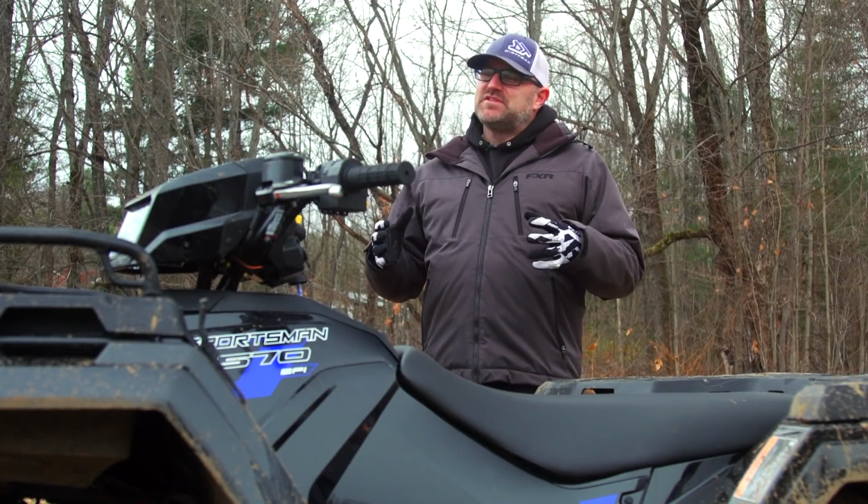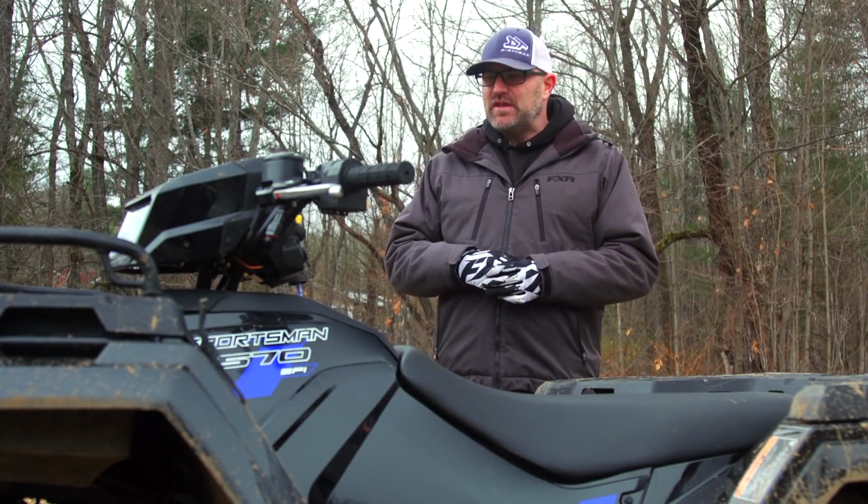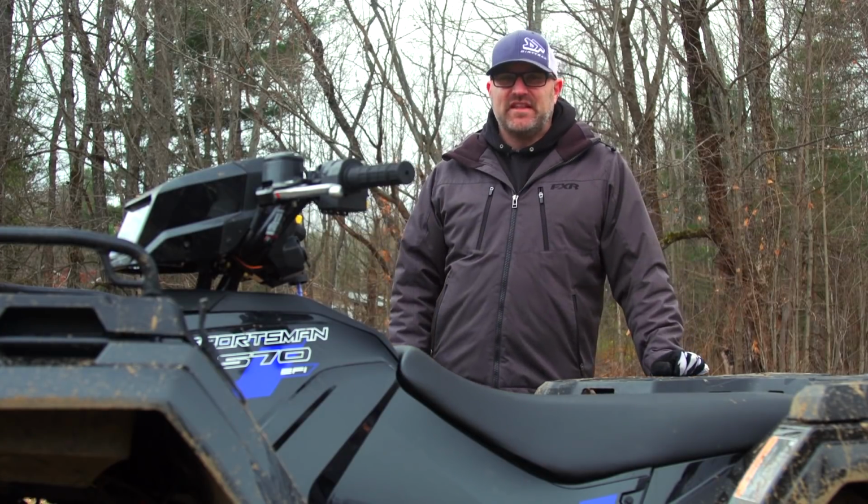Now, usually I keep discussions about price and value till the end of the review, but I'm going to talk about it up front today because I really think it puts this Trail model into better perspective in light of the entire Sportsman 570 lineup.